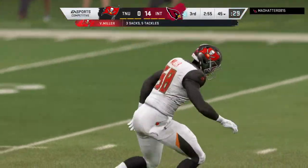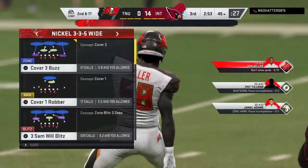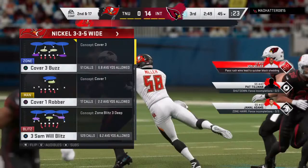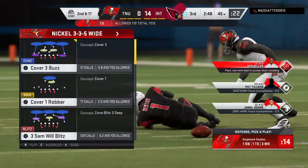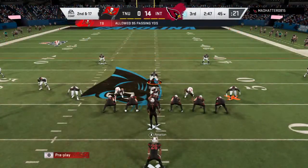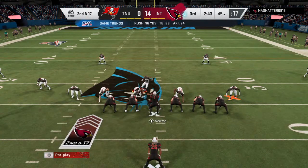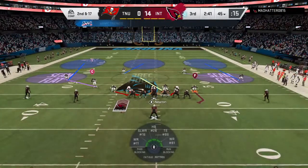Blitz coming, and down he goes. Von Miller bringing the pressure yet again. That's his third sack here tonight. The amount of sacks that they've absorbed in this game is absolutely extraordinary. Let's just face it. This offensive line, flat out, cannot handle this pass rush. It's been demonstrated time and time again.